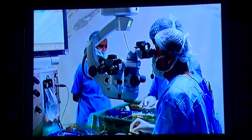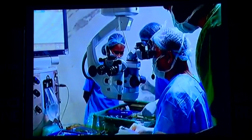So I'll just show how to load the lens first. This is the ICL cartridge I have. First, it has to be lubricated with BSS solution. That is very, very important because you have to clean away all the debris, because this is a hydrophobic surface. Then replace with methyl cellulose, HPMC. I hope it is HPMC, not sure. This looks like Helon only. Where is the box?